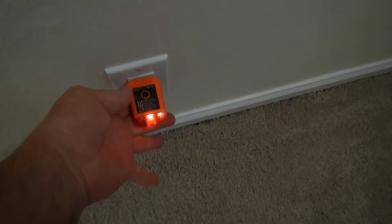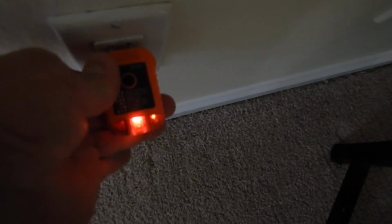We got grounding up here. Check that out. We didn't have grounding in the downstairs guest bedroom. We did not have grounding in the parent bedroom, I don't think. I had to go back and check that. I was so happy to see that was a weak ground. See how weak that was? See the way the little lights were? Got not the most diagnostic equipment.